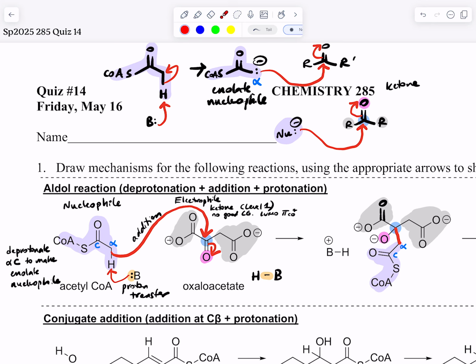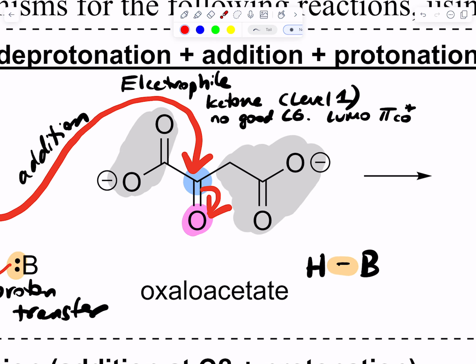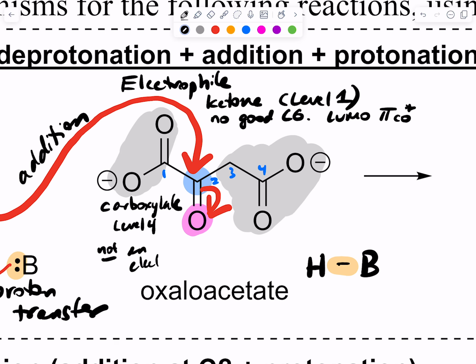Yeah. How do you know that the nucleophile attacks carbon 2 instead of carbon 1? Great, yeah. How do you know that the nucleophile attacks, we're talking about this, 1, 2, 3, 4, carbon 2 instead of 1? Look at the functional groups. This carbon 1 is a carboxylate. It's negatively charged. That's level 4 reactivity, meaning not an electrophile. And it should make sense that a nucleophile shouldn't be that attracted to a carbon that's got a lot of negative charge near it, just because of charge repulsion.